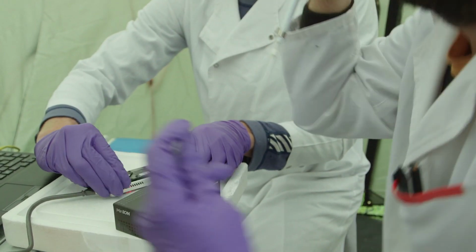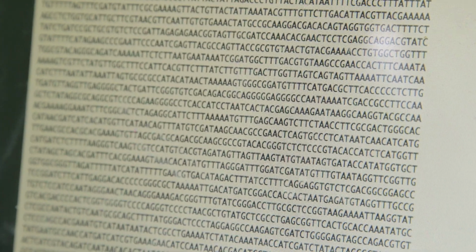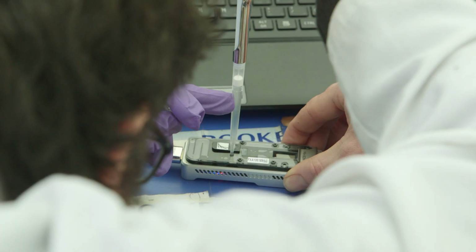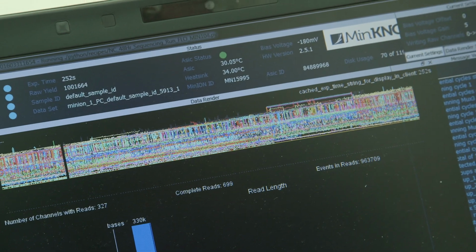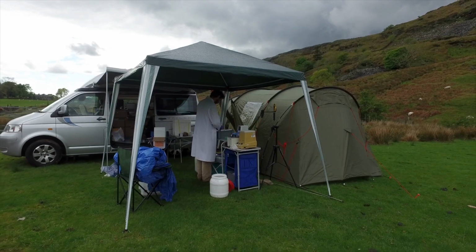see if we get any DNA out of the sequencer, and then try and match that DNA against a reference database to basically try and work out whether we've sequenced rubbish or whether we've got the genome that we're hoping to see, which is a tiny little plant called Arabidopsis thaliana. If we can do this out here in the soaking rain in Wales, basically anyone can. Anybody anywhere can now use a MinION to sequence DNA.